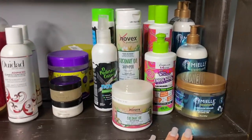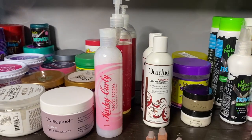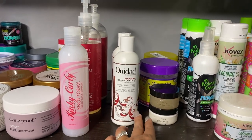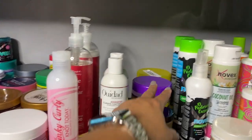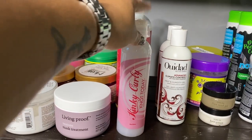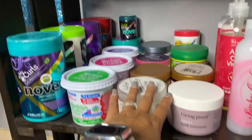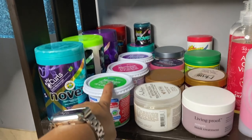Then I have Mielle Moisture, I have Novex, I got like three different collections, then I got some random stuff in the middle, which is stuff that doesn't have the shampoo or nothing like that. I got some stylers, I got some gel from Oidad. I have some more Novex gel. I have this Kinky Curl, which I just bought not that long ago, and then some other. And over here, I have all my deep conditioners and some of my leave-in from Novex.